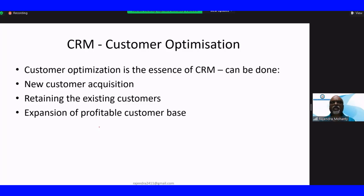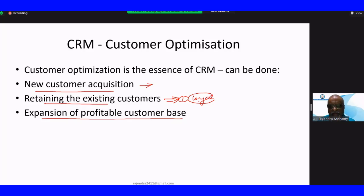And what is customer optimization? Optimization means the essence of CRM through new customer acquisition, retaining the existing customer, and expansion of the profitable customer base. As I told you, you can attract new customers, but attracting new customers is costly and a little bit difficult. So retaining the existing customer is the main thing. Number one, you retain the customer so that they will not leave you. They will become loyal to you. And definitely, if they are loyal, they can bring in at least one or two customers, who will be your new customers without your own effort to acquire new customers.